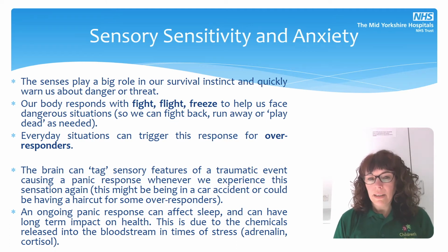But for some sensory children, this might just be something like having a haircut, because that's so traumatic for a lot of children who struggle with touch. And then as soon as they even see the hair clippers or the salon, they're already in that panic fear response and they're already having a meltdown before anything's even happened.